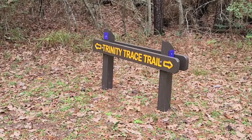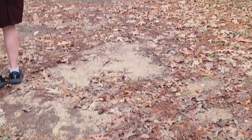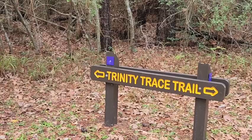There are lots of good walking trails. It's a little wet because it rained a couple days ago, so I don't know how far we're going to go on this one. But I'll try to insert a map. I'm still learning how to do this whole YouTube thing. So I'll try to insert a map so you can see all the different trails there are to walk.